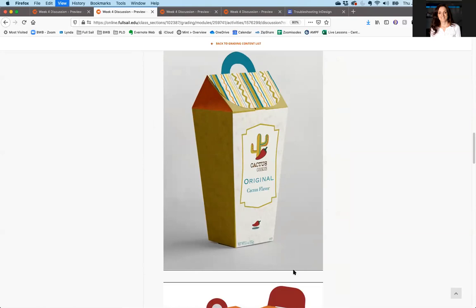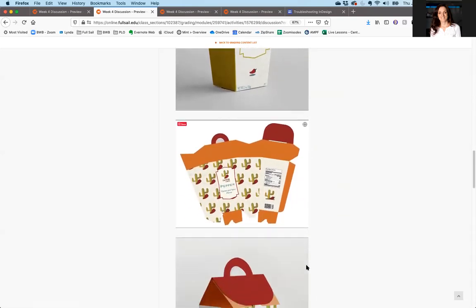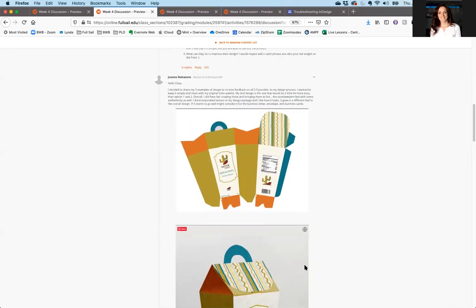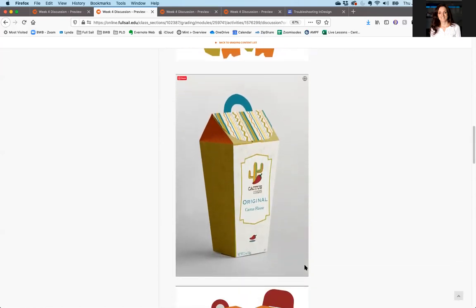Let me just, I think she did a really good job incorporating the Southwest motifs. Can you scroll back up? Thanks. With the flap and all of that. The color scheme is so harmonious. It works really well. Can you scroll down just a little? I'm thinking this is your top choice. I can see why. I think you have good visual hierarchy.